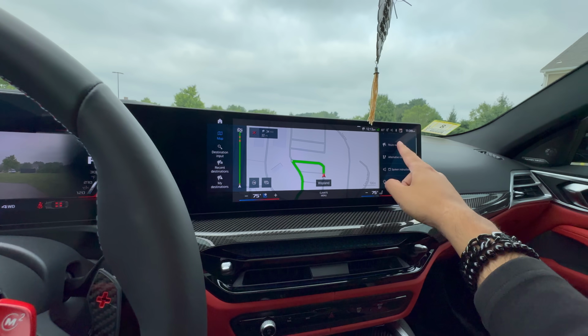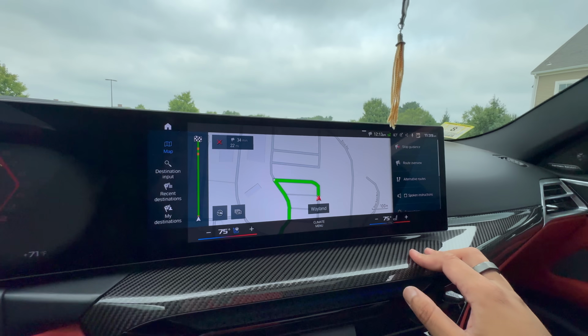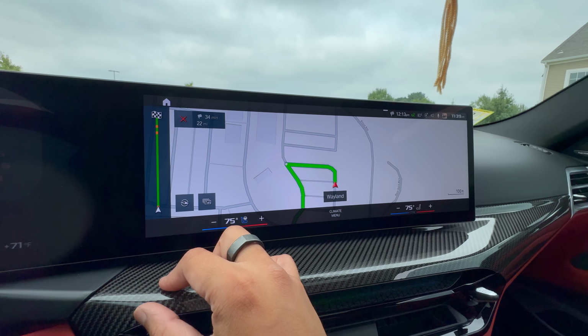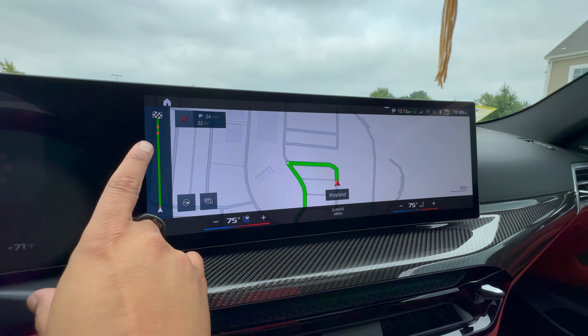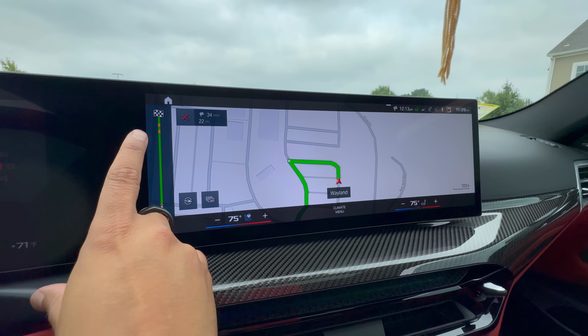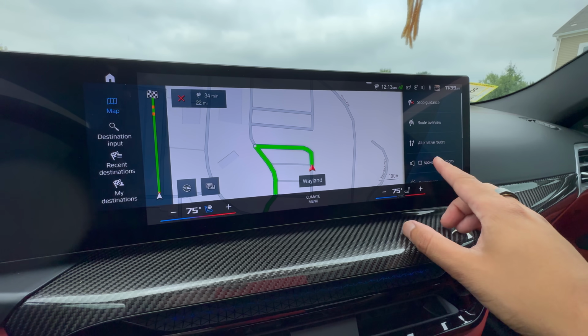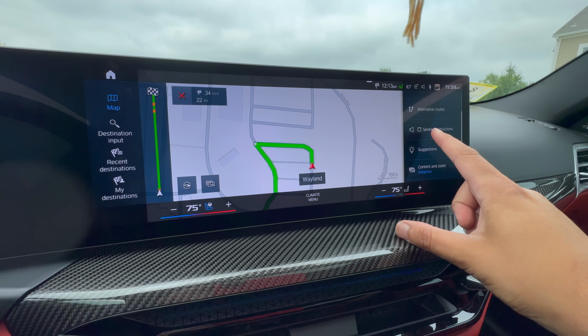A couple things that I love about the BMW GPS. I do love this guy right over here, which lets you know how close you are getting to your final destination. It also gives these cool little orange lines right up here, letting you know that there's traffic along the way. Another thing that I love about BMW GPS is that I can just tell a voice command to turn this guy on and off.